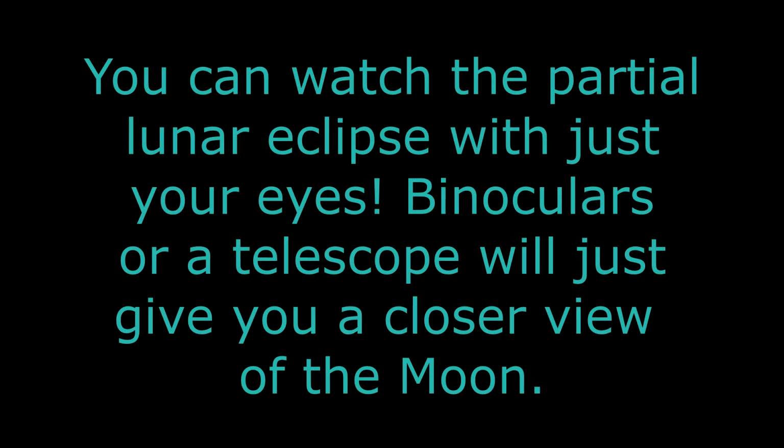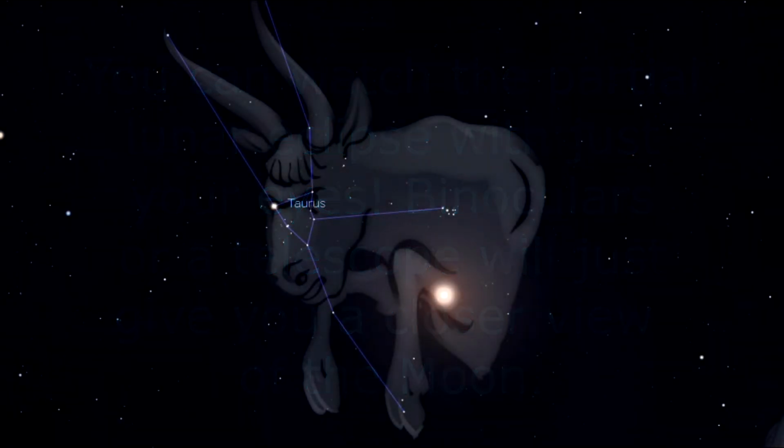One thing nice about lunar eclipses is you don't need any optical aid. You don't need a telescope. You don't need binoculars. They will certainly help you get a closer view of the moon, but you can just go outside and look up and watch this eclipse from your backyard. It's as easy as that. So let's take a closer look at this eclipse.